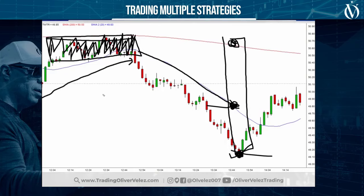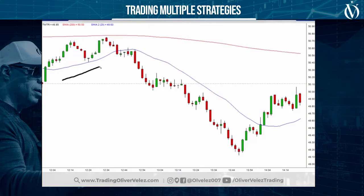Power surge. Boom! When it's narrow. Narrow to wide. Over. Done. Repeat. Narrow in. Wide out. So if we think about this, look at this beautiful power surge. Remember I told you we like surges off the 200 or off the 20. I don't care which one. That's a beautiful surge, red bar off the 20. Boom! What's my risk unit? That one bar.